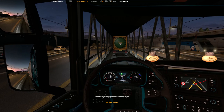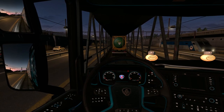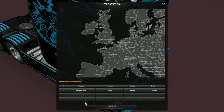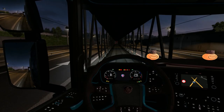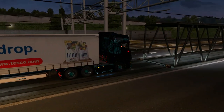So, turn off the engine and choose the destination. And we should have Calais there, yes. Okay. Let's go. That went quick. We are in Calais. We are in France and on the European mainland.